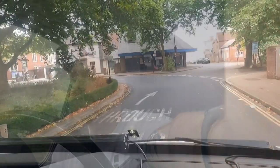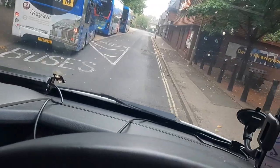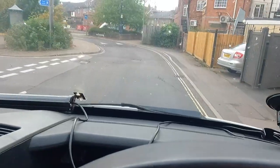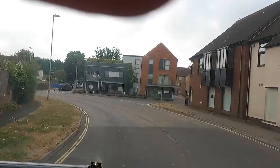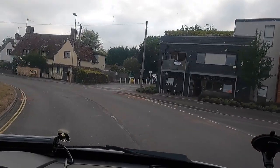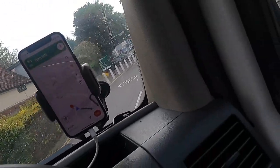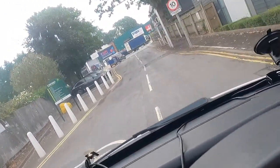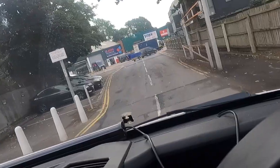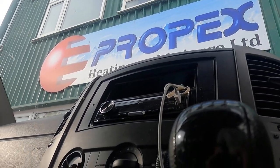Cool. Where am I going then? Am I in a bus lane? Right then, just down here apparently. This doesn't look right. Found it. We're here.